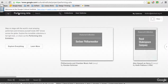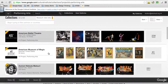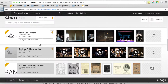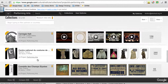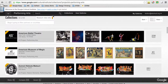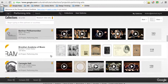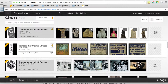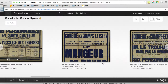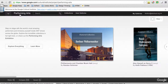But you can go into the performing arts and you can explore by collections, because it's just been released. There's not a huge amount of collections made by individuals, but you can go in and you can see ones that are made by organisations. And only if it has this little yellow thing does it have the view where you can walk around the gallery. But you could go in and say you were looking at, I don't know, in French, you might want to look through this. You can look at the newspapers all about it. You can read the signs. It has a wealth of fantastic information for the students.